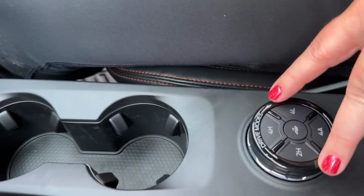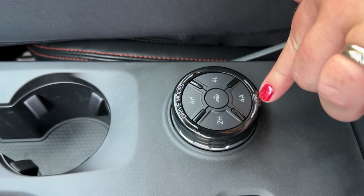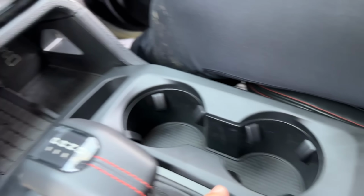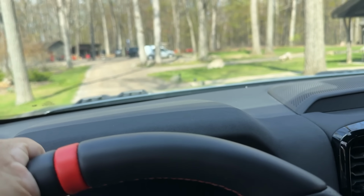Now, part of the features with Raptor is you get all the drive modes. So you can do 4-wheel all time, or low, high, 2-wheel drive. Put it in 2-wheel drive in Baja mode, and then you just hang on to the steering wheel and go as fast as you can. Your hands are shaking, you're doing everything you can to hold on to this vehicle.